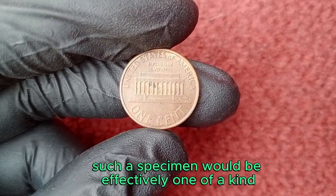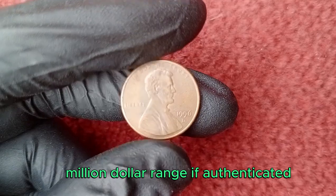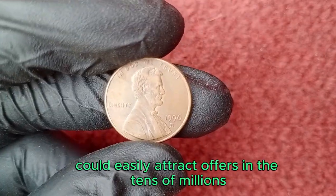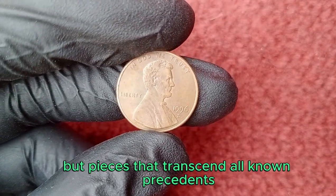Such a specimen would be effectively one of a kind, and rarity of that magnitude is often what pushes a coin into the multi-million-dollar range. If authenticated, such a coin could easily attract offers in the tens of millions, especially from elite collectors who seek not only rare pieces but pieces that transcend all known precedents.